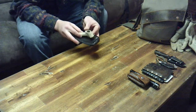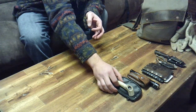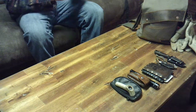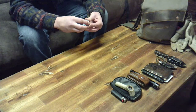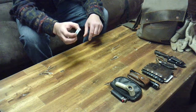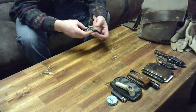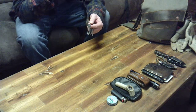Tobacco pipe and tobacco. Little deer antler pipe I made. Lighter, of course. Little magnifying lens for solar combustion fires. And my keys, which have a military can opener on them. I got this from my grandpa.